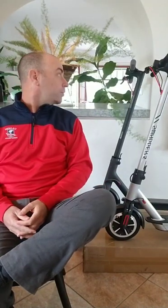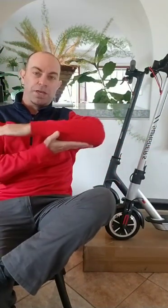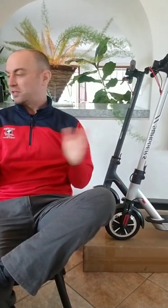Also, none of them have folding handlebars. As you can see, these handlebars stick out 16, 17 inches. So they do fold, but then your handlebars are still sticking out. When you're on the subway and things like that, you just have to know it's going to be sticking out a little bit. If I'm doing a lot of public transportation, I prefer a scooter that has folding handlebars.